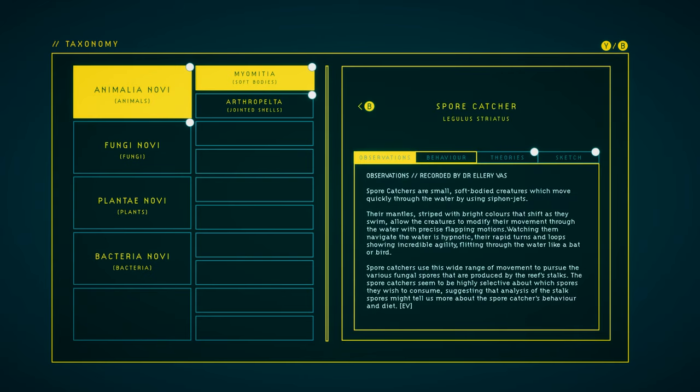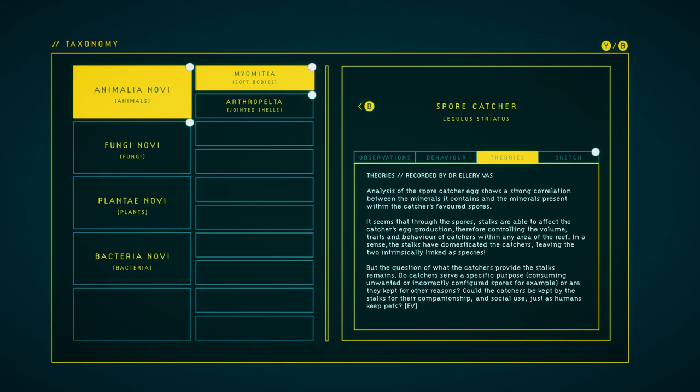Spore catcher's been updated. Oh, we have a sketch now. But first, theory. Analysis of the spore catcher egg shows a strong correlation between the mineral it contains and the minerals present within the catcher's favored spores. It seems that through the spores, stalks are able to affect the catcher's egg production, therefore controlling the volume, traits, and behavior of catchers within any area of the reef. In a sense, the stalks have domesticated the catchers, leaving the two intrinsically linked as species. But the question of what the catchers provide the stalks remains. Do catchers serve a specific purpose, consuming unwanted or incorrectly configured spores, for example? Or are they kept for other reasons? Could the catchers be kept by the stalks for their companionship and social use, just as humans keep pets?